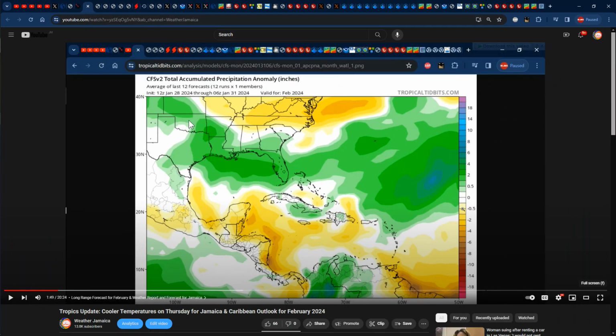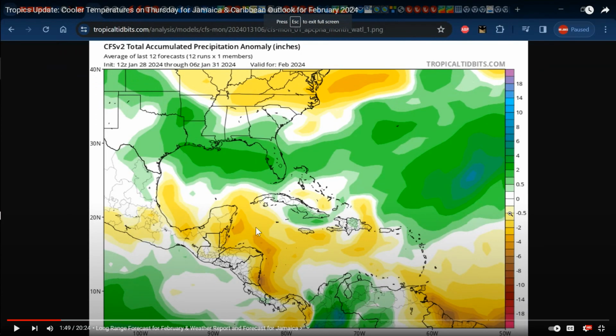Alright, so let us take a look at the prediction that was made at the end of last month, the end of January that is, about what the weather would have been like across the Caribbean, including Jamaica, for the month of February. And as we can see right here, we saw whites and yellows that represent average to slightly below average rainfall across portions of Jamaica. Average rainfall, especially to northern Jamaica, and we indeed got that.